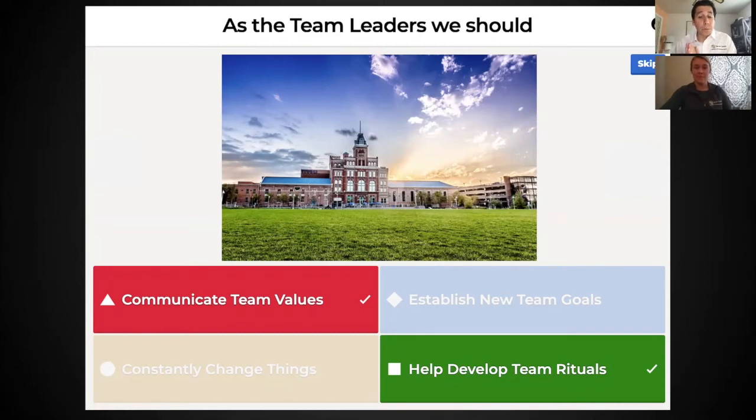Now I know that blue one, establish new team goals, sounds like it should be right. And it's not that it's wrong, but there's some more recent research showing that the best use of the team leader is not really to create the team goals. That's the team's job to figure out what they want to accomplish. The same thing with constantly change things. If you have a system that works, don't try and constantly change it. It's working. By all means, if there is a better system, if there is a better way, don't get stuck in your old ways. If there's a better way, look to try and change it and update it.